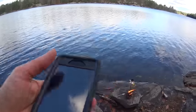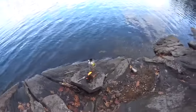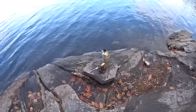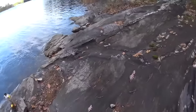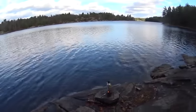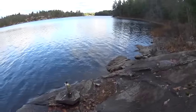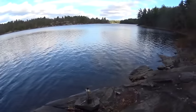It's now 2:41. Just finished lunch. I'm getting ready to pack up. Just let that burn down, then I'll pull that off in the water. So it's going to leave me about 2 hours to get back to the truck before dark. I did stop to take pictures and look at the scenery, so I'm going to have to head straight back.